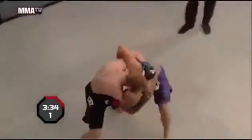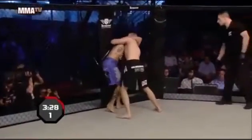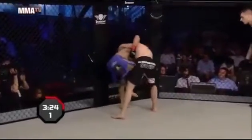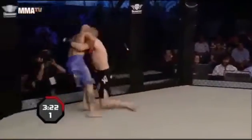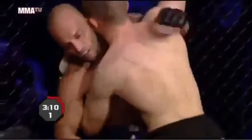Very nice flank from Binda. He used that flank to turn and get his back off the fence, but to no avail. Baneschi puts him back on the fence, smothering him with the left. He's got underhooks on both sides, the double body lock, looking for that outside trip. Nice clinch work from both men. Baneschi on the outside right now, holding his opponent against the cage.